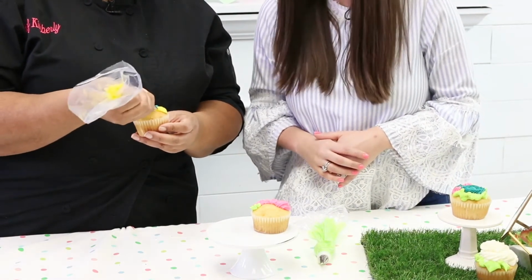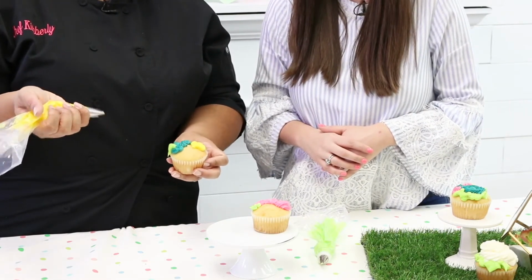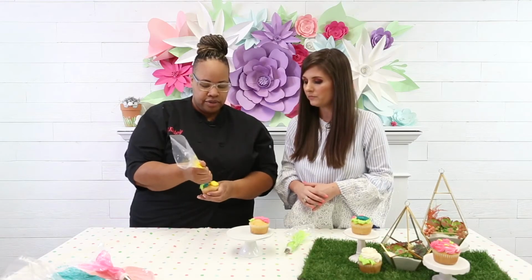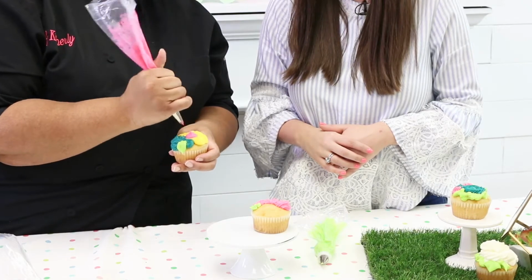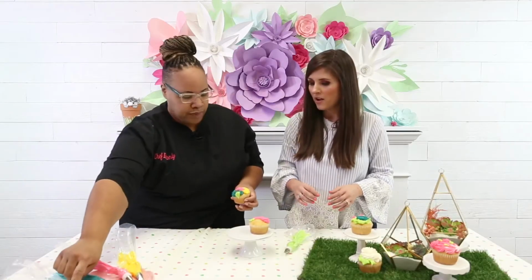So this is how you know if you're doing it wrong. See, that's two different ways. Whichever way you start, you just want to make sure you keep going that way. So we're creating these little petals for our flower. And then you can come back and add in whatever you want. Oh my God, that's so cute. So then you can just pick up any of them.